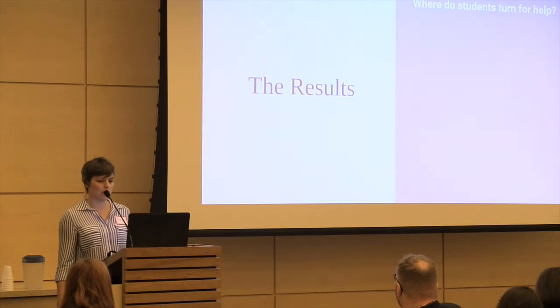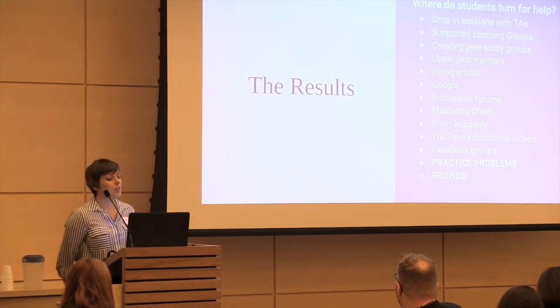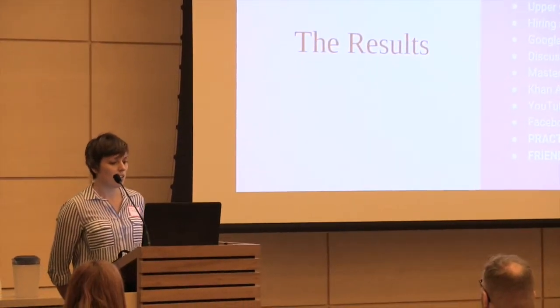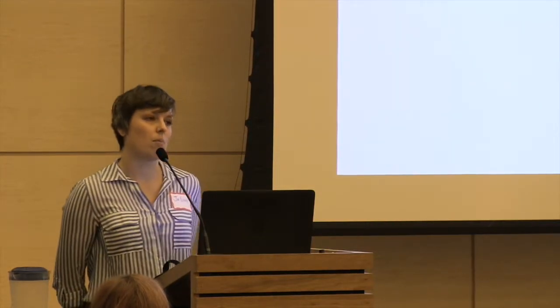Okay, so the results. Where do students turn for help? This is just a laundry list of the most popular supports where students described looking for help. The first 5 or 6, you can see, to me, really highlight the importance of in-person help. So they're looking for creating peer study groups, upper year mentors, or hiring a tutor. And then the last, following that, the 4 or 5 are more online help, which they do individually.